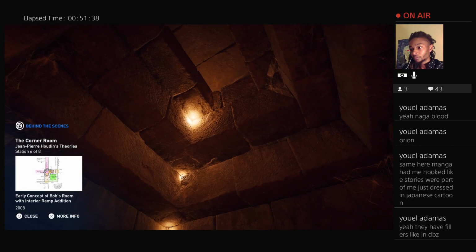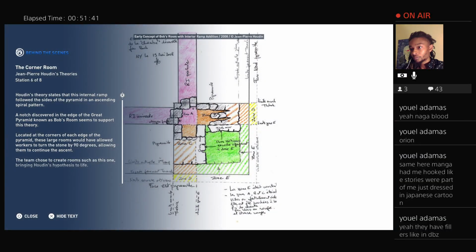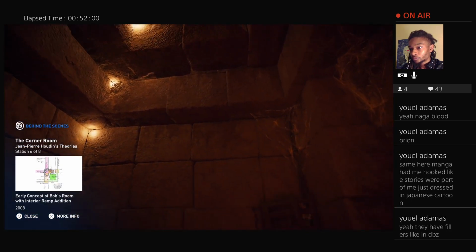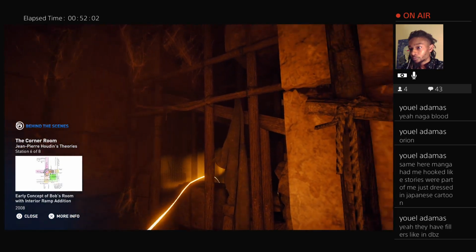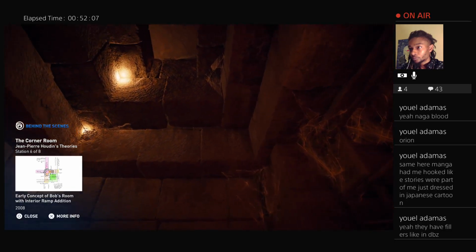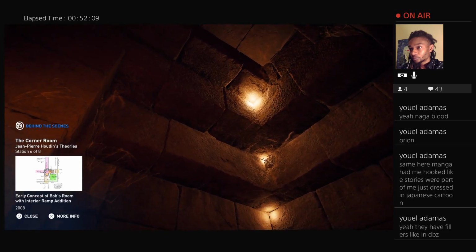Houdet's theory states that this internal ramp followed the sides of the pyramid in an ascending spiral pattern. A notch discovered in the edge of the Great Pyramid, known as Bob's Room, seems to support this theory. Located at the corners of each edge of the pyramid, these large rooms would have allowed workers to turn the stone by 90 degrees, allowing them to continue the ascent. The team chose to create rooms such as this one, bringing Houdet's hypothesis to life.